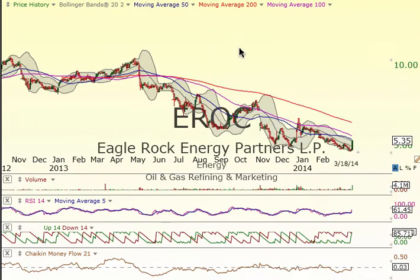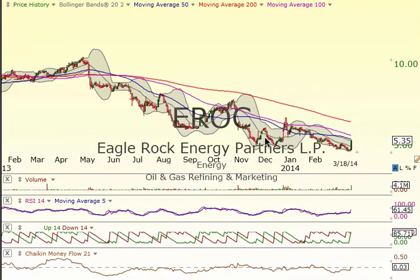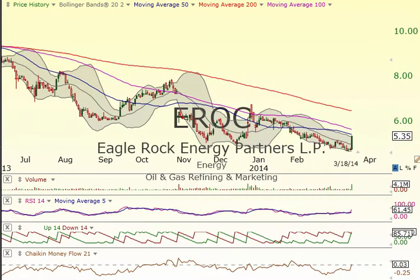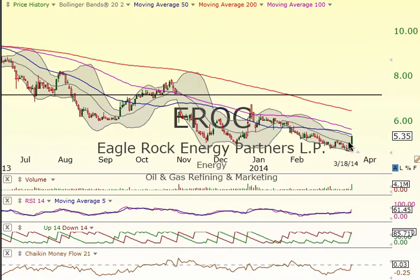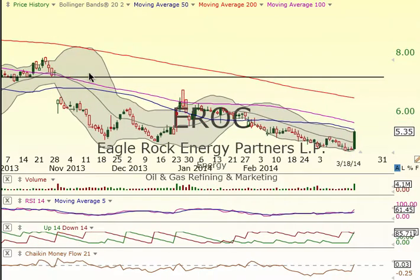EROC. Nice member alert today. And we'll keep it right here because I want to show you this gap. All right, there's a nice gap. EROC, there's a nice gap up here at 7.20. So look for this one, because it broke this downtrend line, or it's very close to it. All right, it's very close to it.